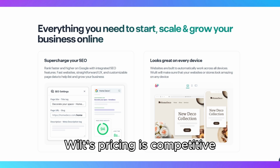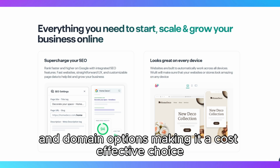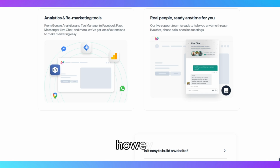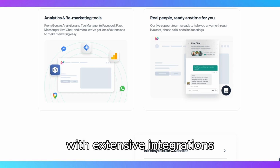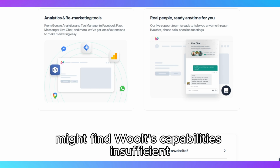Wuilt's pricing is competitive, and it offers straightforward plans that include hosting and domain options, making it a cost-effective choice for beginners or small-scale projects. However, scalability could be an issue for growing businesses. Users looking for a more robust website with extensive integrations or custom coding might find Wuilt's capabilities insufficient.